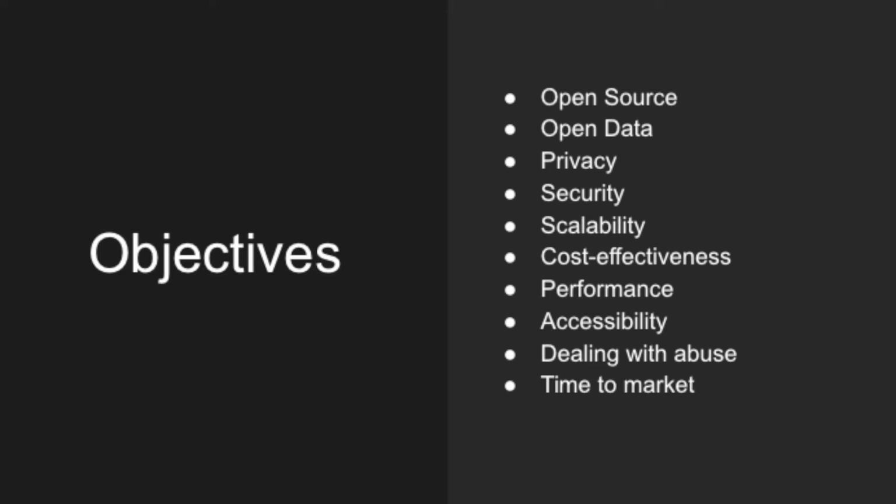Performance, especially front-end performance: this needs to load fast, even on crappy mobile devices and networks. Accessibility: we were expecting users from all walks of life. There was also the possibility of THL being involved. So we wanted to make sure that we would be up to spec for people with disabilities and so on.